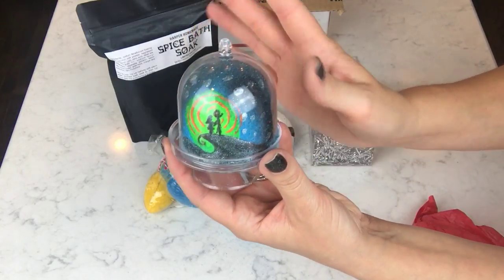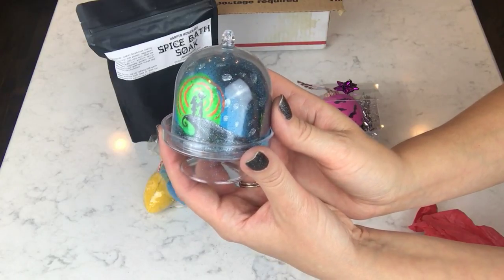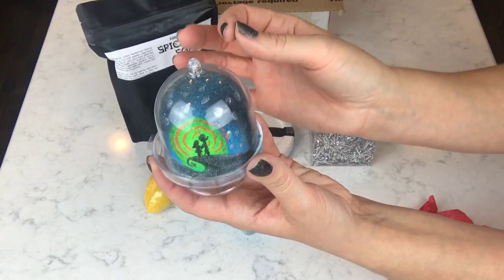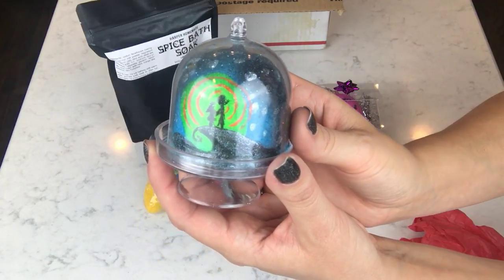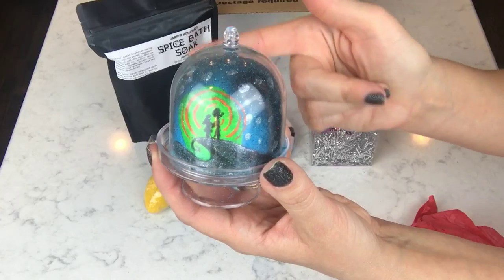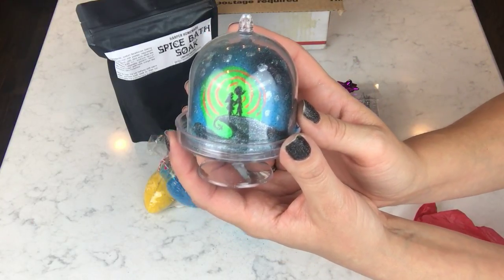This looks like a snow globe bath bomb. It's gorgeous. It's hand painted. You take the little top off and you put it down in your bath, or you could take the whole thing out. It's hand painted. Look at that. Look how gorgeous it is. Obviously, it's Nightmare Before Christmas. So this is scented in white tea and bergamot.